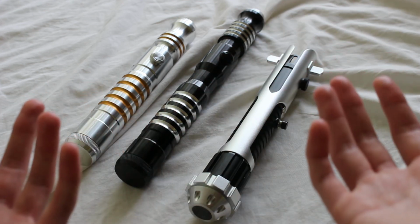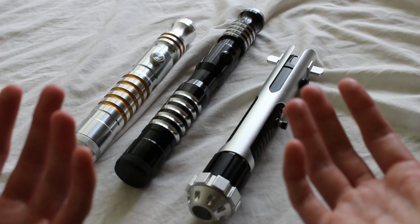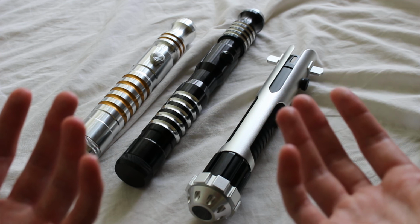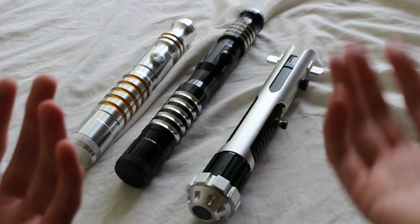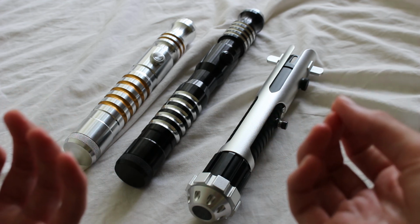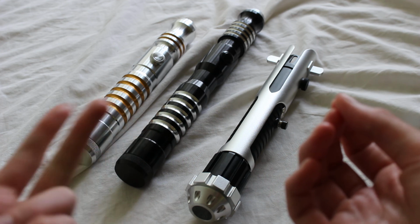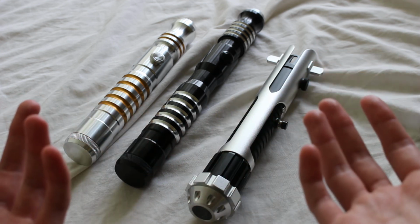At any rate, it'll be interesting to see how these newer companies may disrupt the market a little more. I mean, they already are, but it'll be interesting to see how they maybe change some of the ways that Ultra Sabers, Saber Forge, and Vader's Vault do their business. So it's something to look for.